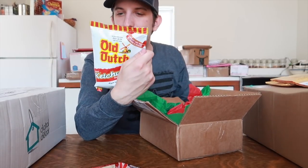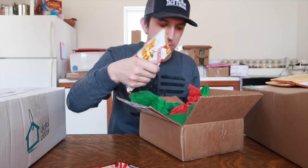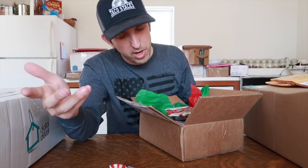This ketchup, I think I've had this once before. This is actually pretty good, as I remember. Ketchup-flavored potato chips. Which also gets me to another weird story. Another random fun fact of the day.